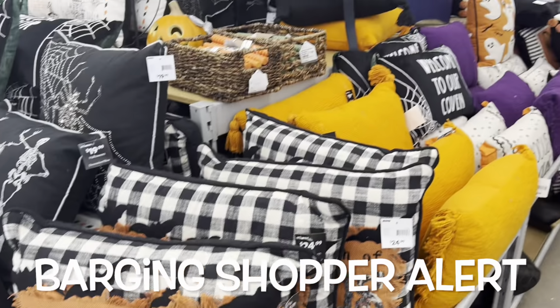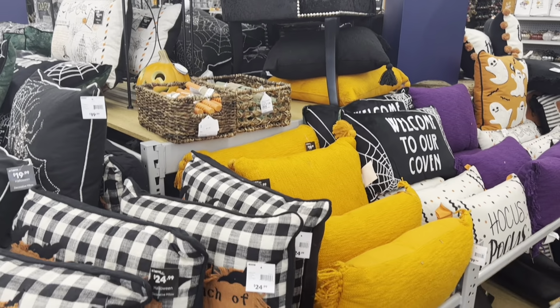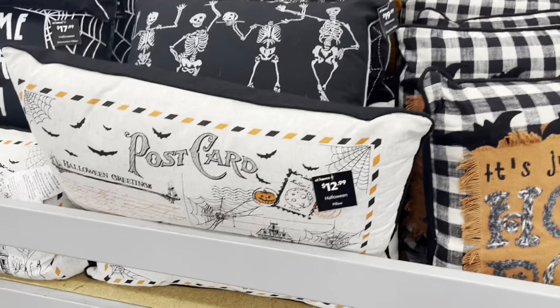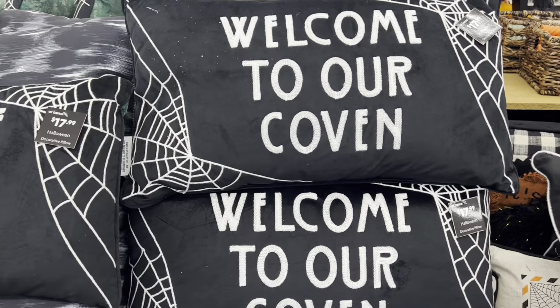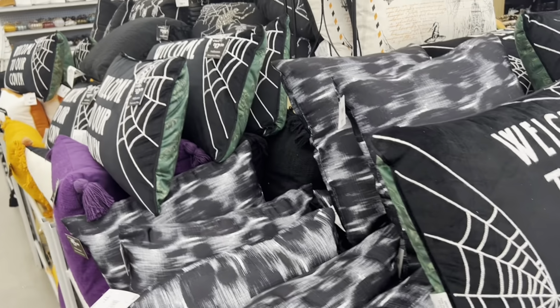Just like the fall selection of pillows, they do have a lot of selection for Halloween as well. I love this decent priced one right here that says postcard and it's $12.99. I did end up getting that later on because I did like that pillow right there.